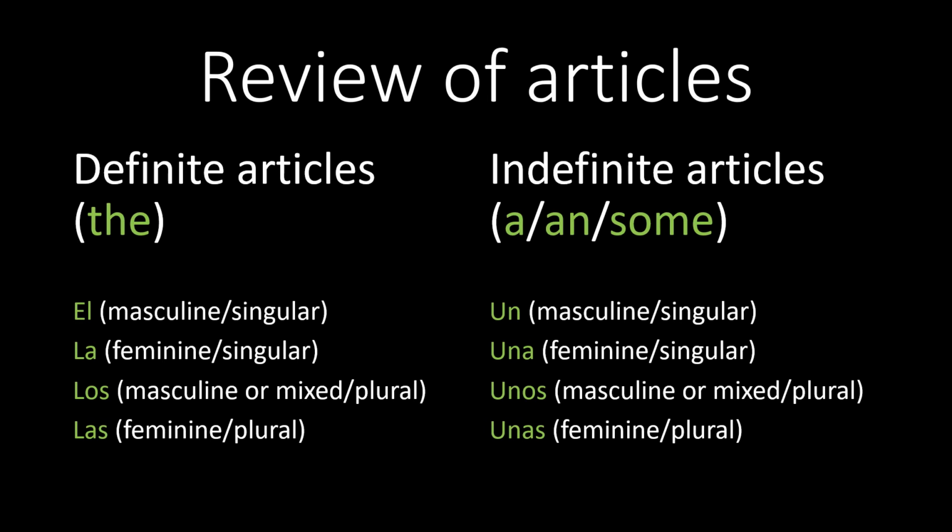Articles work as little welcome mats to nouns, and in Spanish, the article, or the little word that comes before the noun to introduce it, has to have the same gender, that's masculine or feminine, and the same number, that means singular or plural, as the noun that it's introducing.